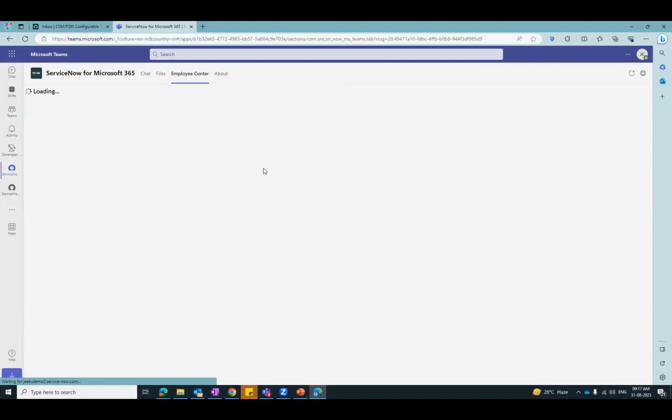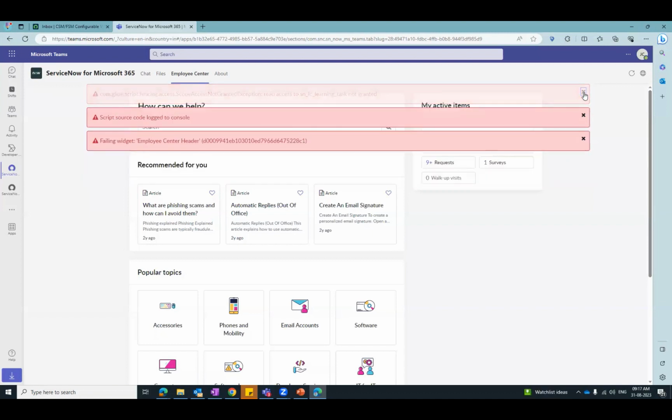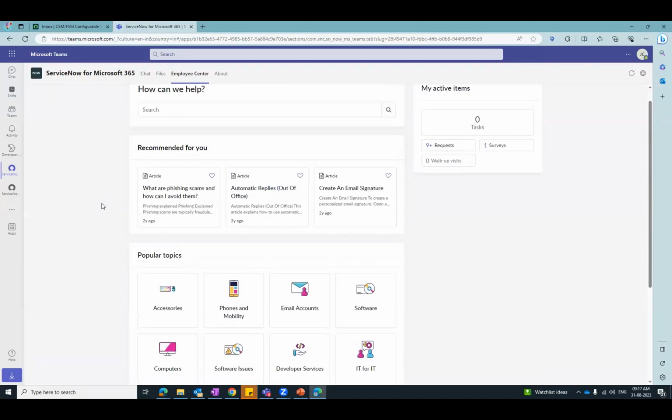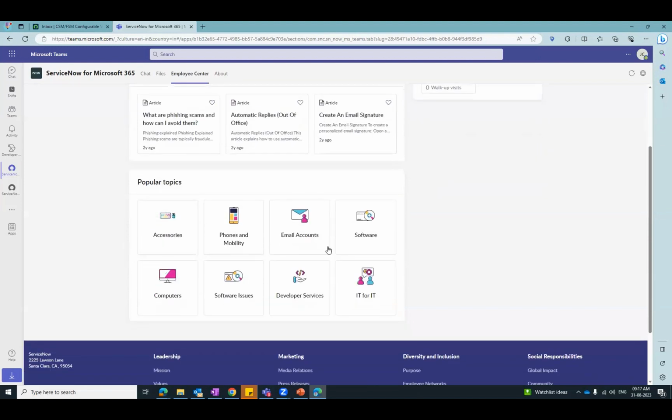So we have the option to integrate ServiceNow Employee Center, and if you are not using Employee Center from ServiceNow, then you can integrate your own employee portal within this integration, right? So if you can see, I have a lot of different options here. It's kind of as if I'm interacting in the ServiceNow instance, so you can have all the features available here.